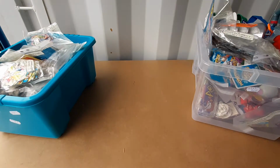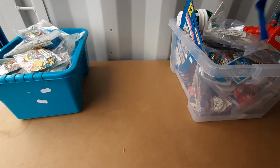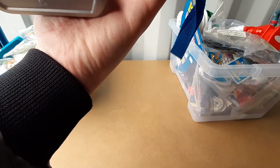We'll go on to box numero 2. This is like the big box. There's so much stuff here. There's literally hundreds and hundreds of individual random things. So we've got an Action Man body wash. That's probably late 90s, early 2000s.